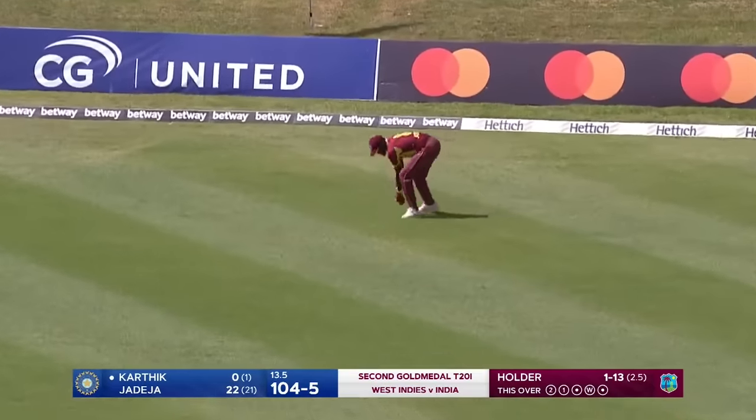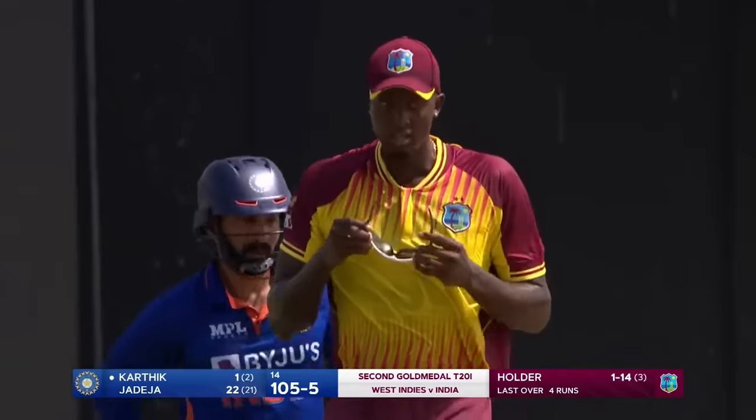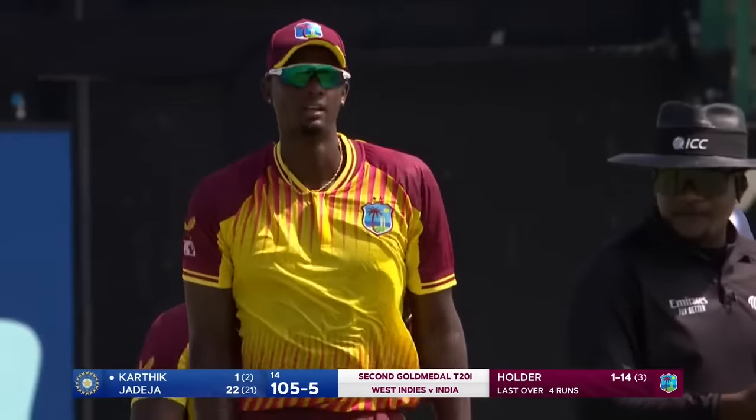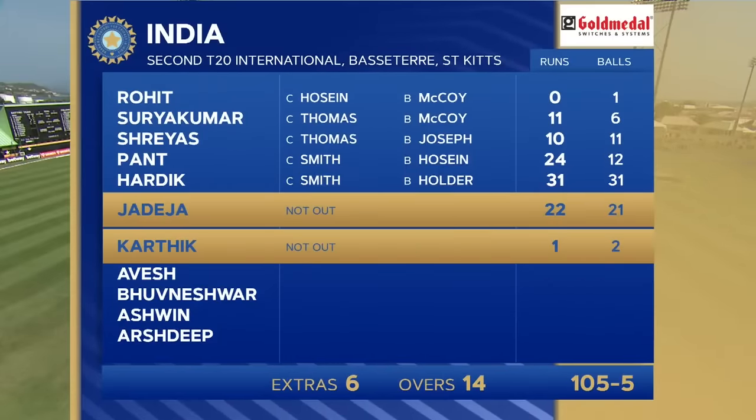Off the mark. An exceptional over from Jason Holder. That's over, conceding four runs and picking up the vital wicket of Hardik Pandya. 105 for five. Deep into this India batting lineup, Nicholas Pooran will feel that he is in a very good position.